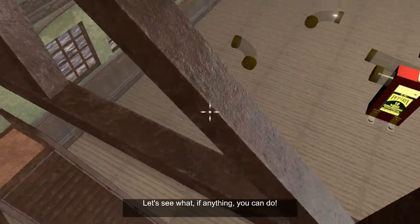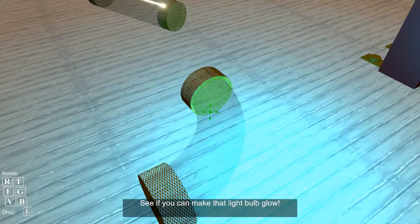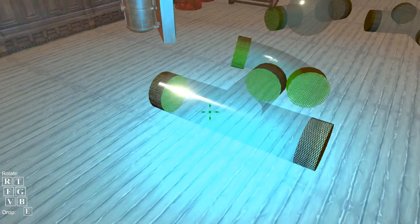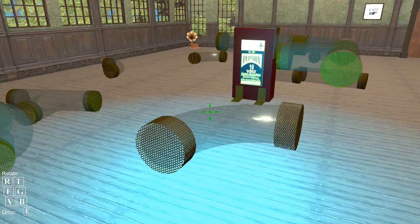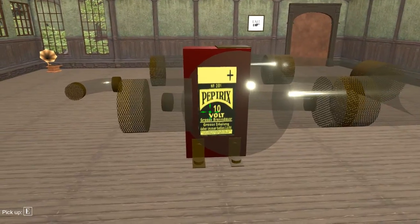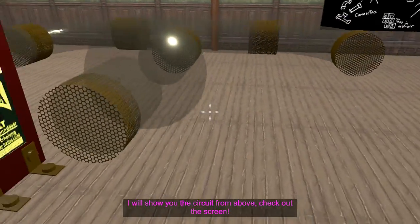Let's see what, if anything, you can do. If you do well, you get a Schwarzwälder Kirschtorte. See if you can make that light bulb glow. I will show you the circuit from above. Check out the screen.